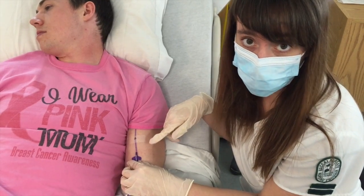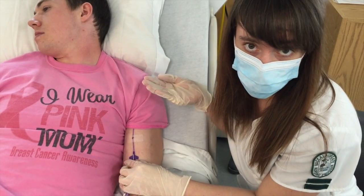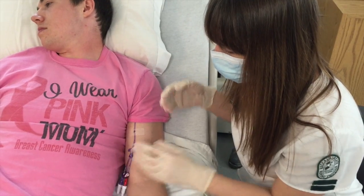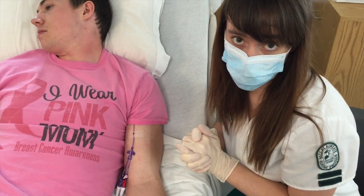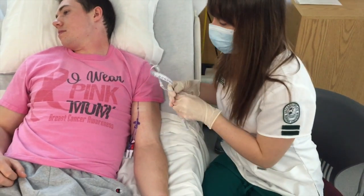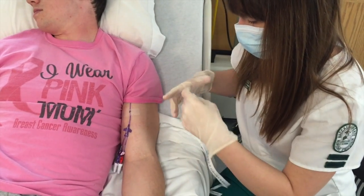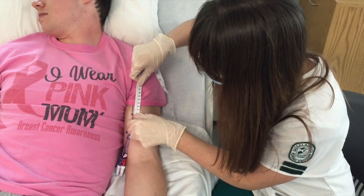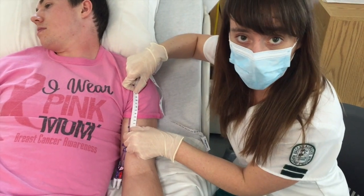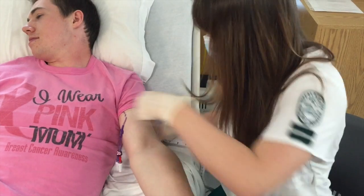If it is a different centimeter than what has already been charted, then there could be a possible migration of the PICC line. So you would want to go on with that and make sure that you take the necessary nursing interventions. The next part is you want to measure 10 centimeters up from the insertion site. So here's 10 centimeters, and what you're going to do is you're going to measure their circumference of their arm. So Mr. Martin, if you could lift up your arm for me.